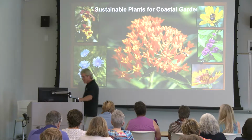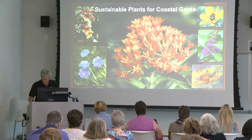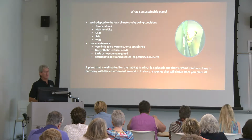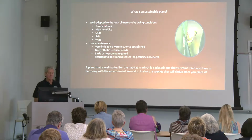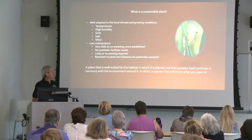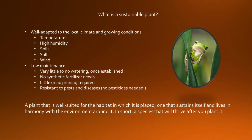All right. Well, what is a sustainable plant? Let me find my remote control here. A sustainable plant, or a self-sustaining plant, is a plant that is well adapted to the local climate and growing conditions. And here on the Outer Banks, we've really got some local climate and growing conditions.